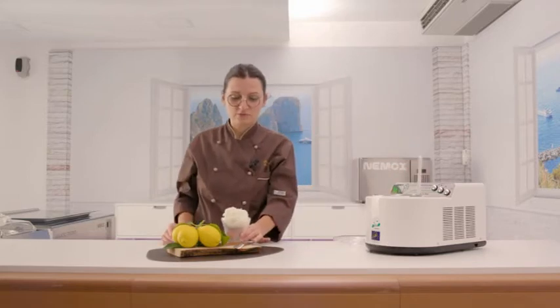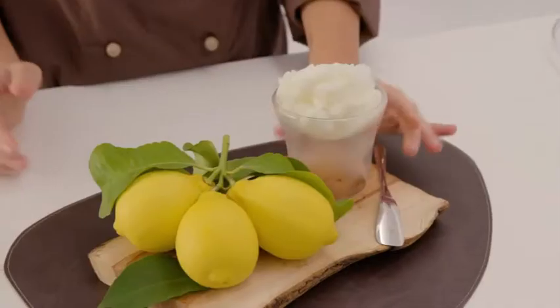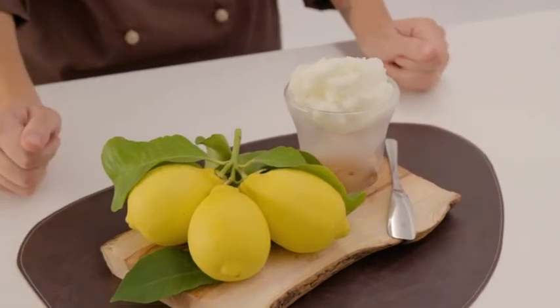Lemon sorbet is the best and simplest thing that there is, so there's no need for a lot of frills for the presentation. Just enjoy it before it dissolves.